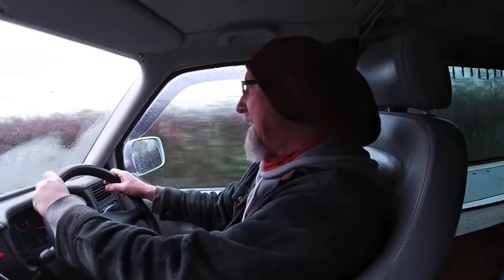So we've got an hour now before Delamere Logs shuts, which should give us plenty of time. It's quite a little journey. It's not far in distance, but there's an awful lot of tiny little country lanes to navigate.